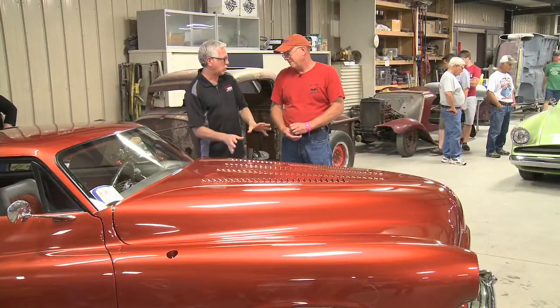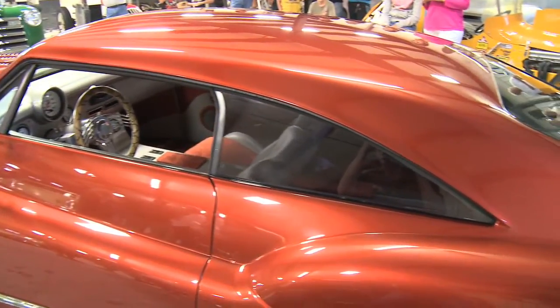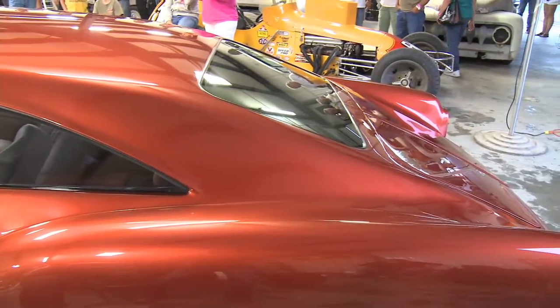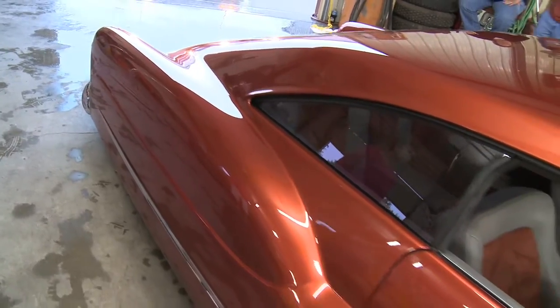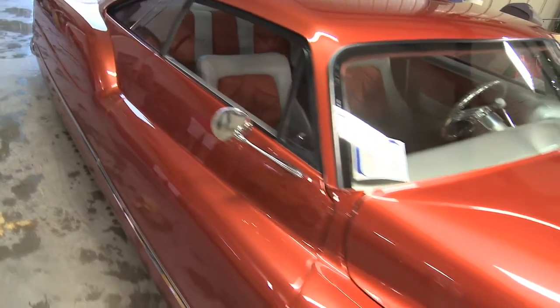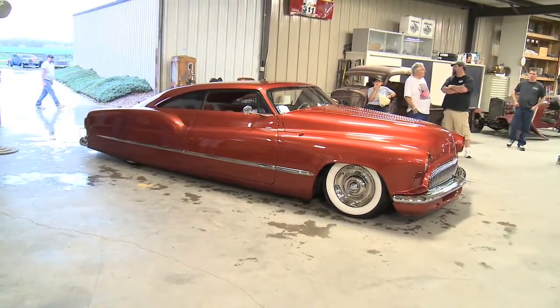Okay, now this is a Buick, yes, but it has no resemblance from the windshield back like a Buick. What have you done to the back side of this? We changed the roof to a 67 Chevy Impala. Wait. This is an Impala roof? Yes. Why would you put an Impala roof on an old Buick? Just wanted to get as low as we could.